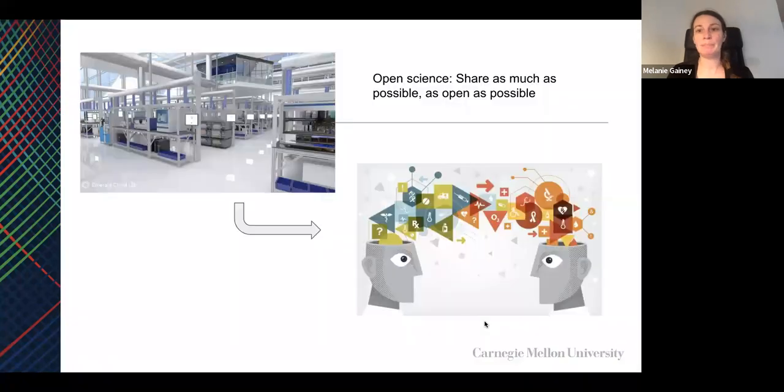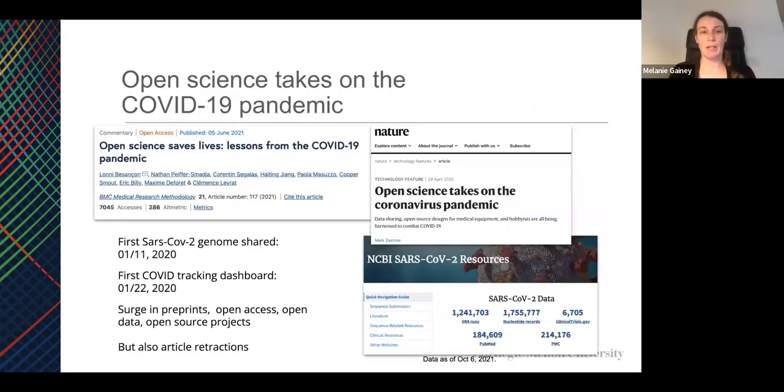As you use the Emerald Cloud Lab, researchers will be generating huge amounts of data very quickly. One question that will come up is, how will you share that data? The goal of open science is to share as much as possible, to make the data as open as possible. We're going to start with a couple of examples of the power of data sharing, one that's happening on a global scale and one that is right here at Carnegie Mellon.